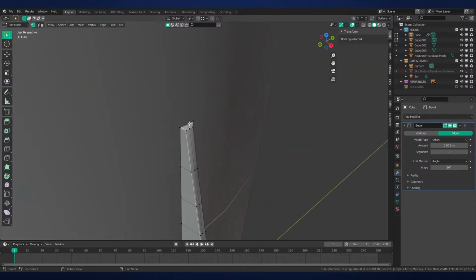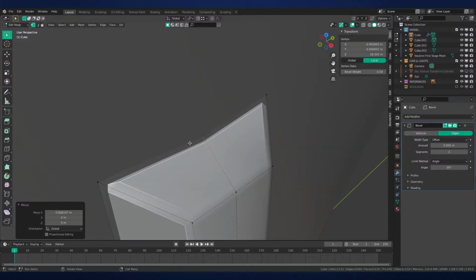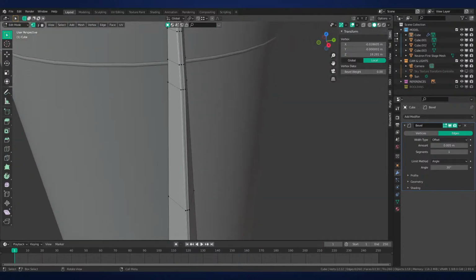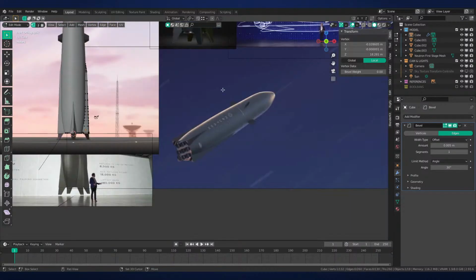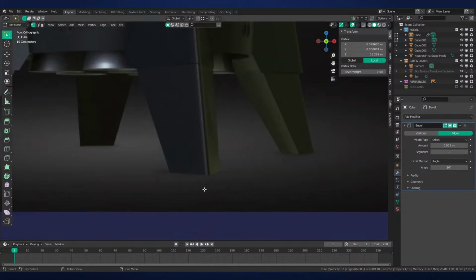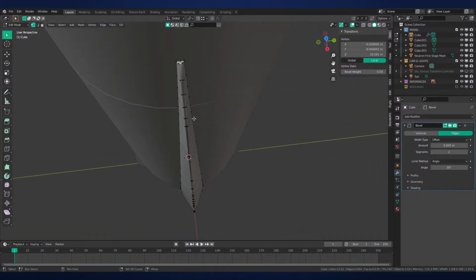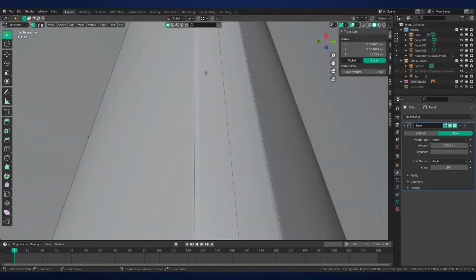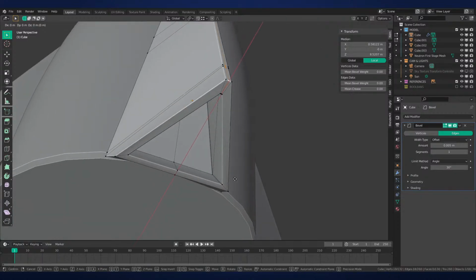Oh, and then I wanted to fix this thing up here. Thank you. And probably maybe even, is it flat? I guess that's difficult to say. Oh, it has a small curve. Yeah, that makes sense. Nothing is ever completely flat. Oops. And then just bring this out just a tiny bit.